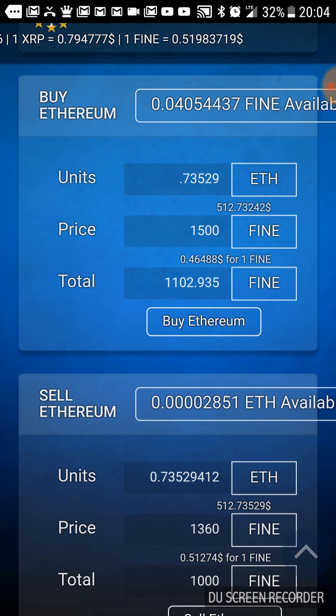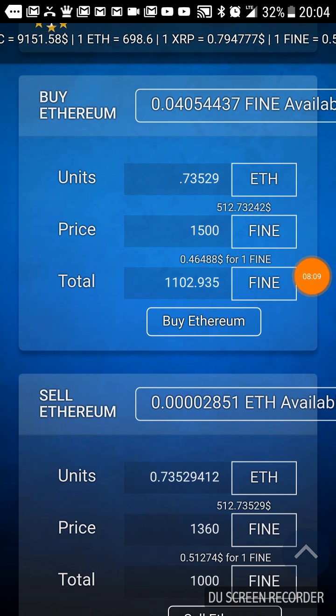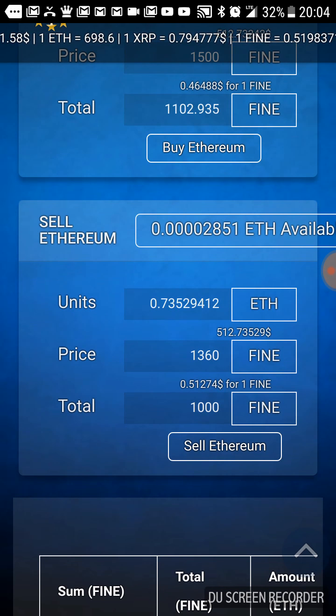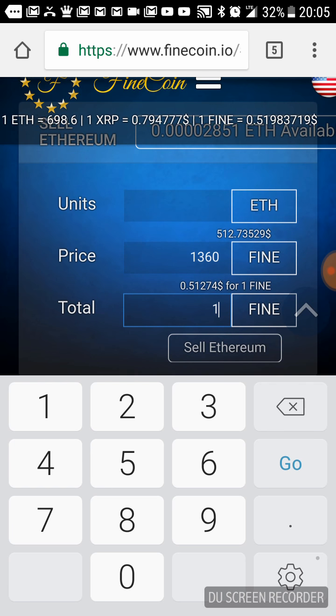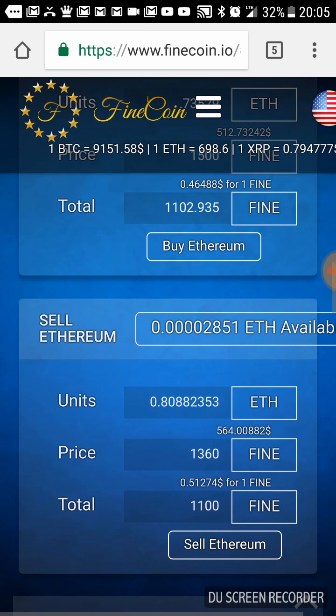So that same 1,000 Fine that I just sold, an hour ago, or whatever, I could try and buy back 1,100 of these things, right? And then the cycle continues. Once I've got 1,100, all right, let me clear this one out. I would come back and I would put 1,100. And that would give me 0.8 ETH this time.